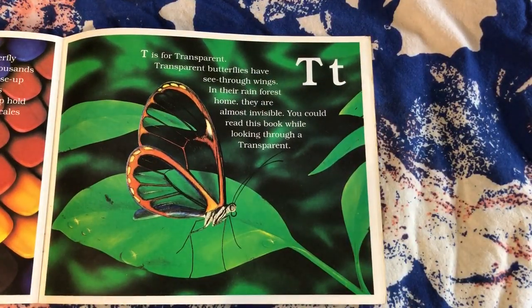T is for transparent. Transparent butterflies have see-through wings. In their rainforest home, they are almost invisible. You could read this book while looking through a transparent.